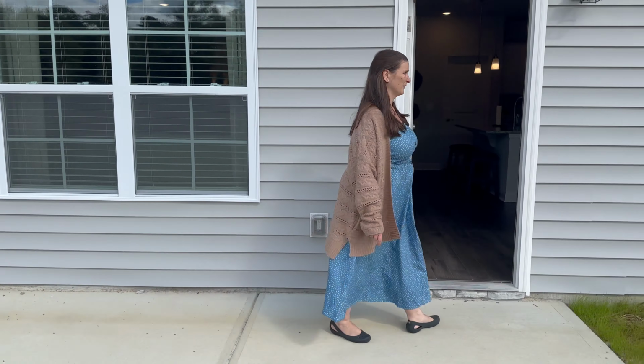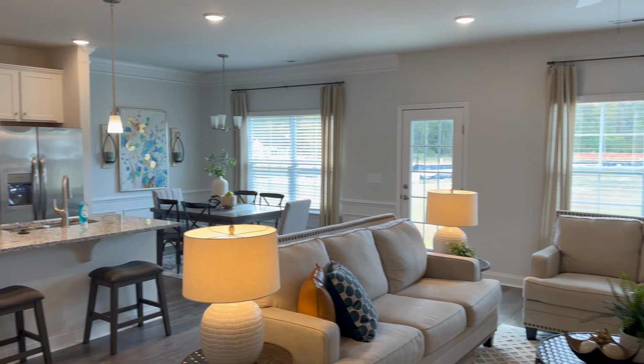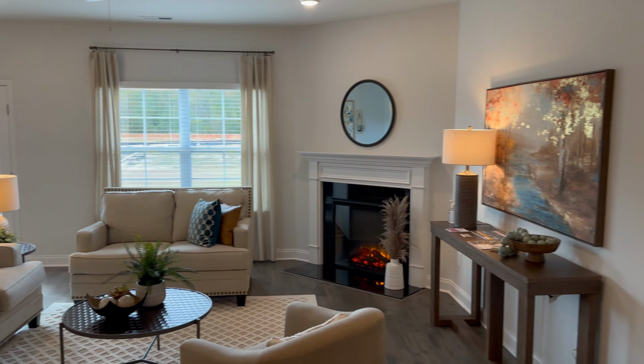Now let's go upstairs to see the second floor of this house. You might think, what could be on the second floor because everything seems to be on the first? Well, let's continue on. You have a 4th bedroom up here, and then you have the bonus area.